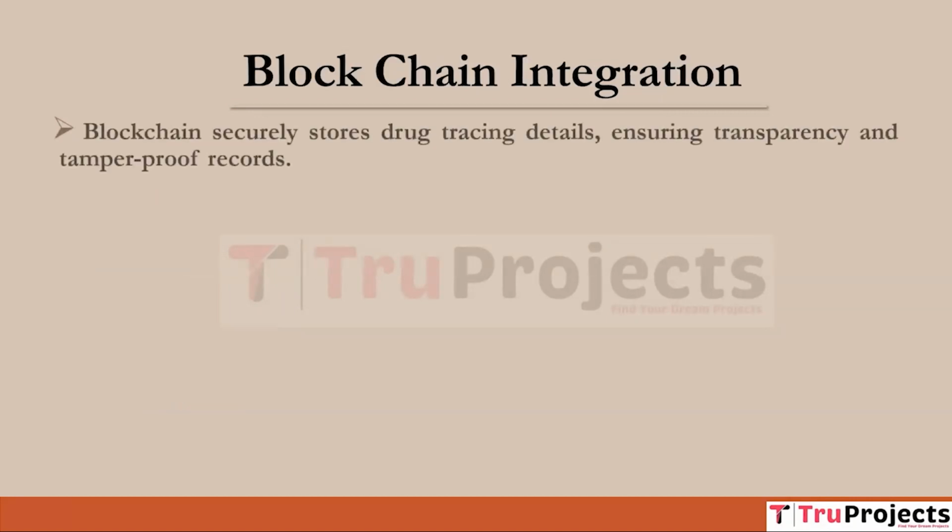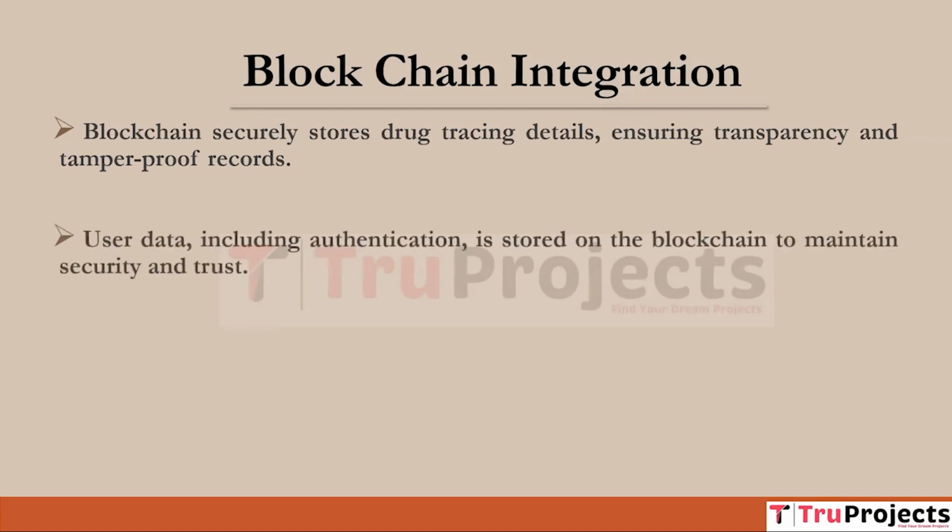Blockchain integration. Blockchain is integrated to store comprehensive drug tracing details. This ledger ensures that information related to drug production, transportation, and processing is transparent, tamper-proof, and accessible to authorized parties throughout the supply chain. User data including authentication and access control is securely stored on the blockchain.